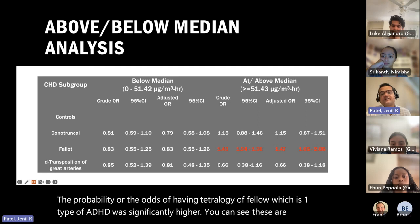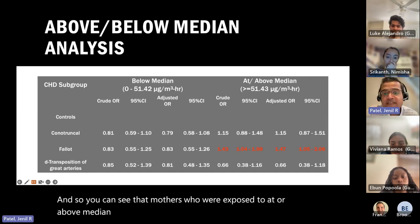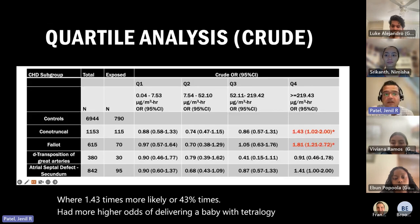You can see these are significant, and that's why they are marked red. And so you can see that mothers who were exposed to at or above median levels of PAHs were 1.43 times more likely, or had 43% higher odds, of delivering a baby with tetralogy of Fallot.